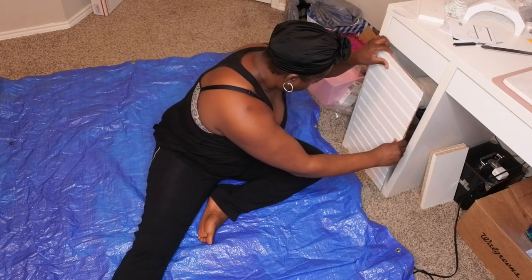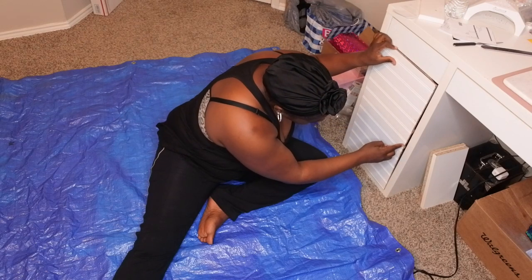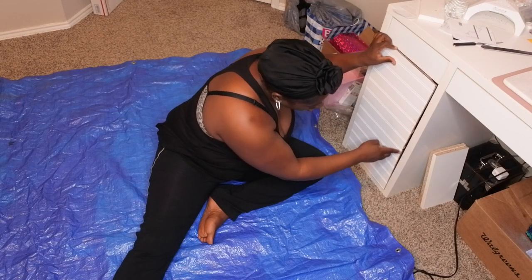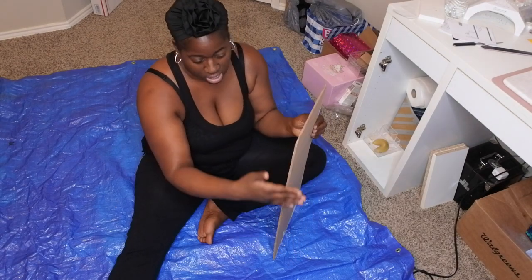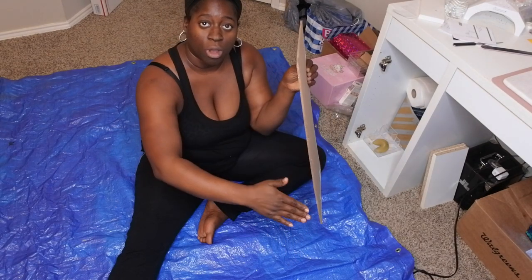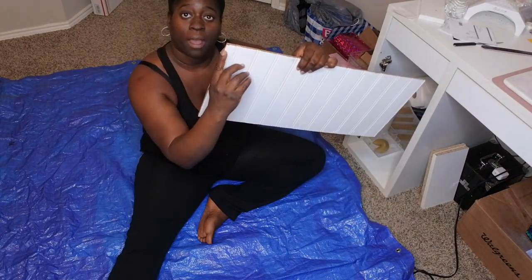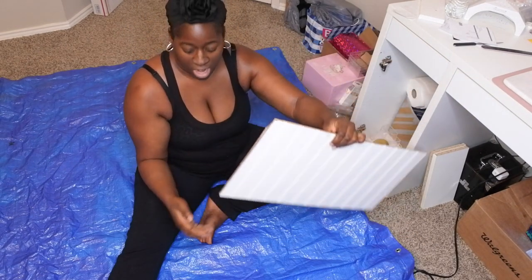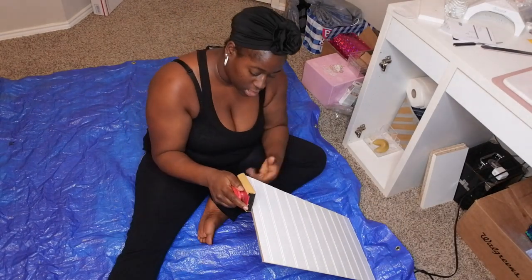So there's a dip right here, which is where I need to shave the rest of it down to be even, because it kind of has like a little bow in it. And then up here, you see the black marker line here? I need to shave it down to that too. So I have my little sanding board, and I'm just gonna try to shave it down to get to that point.